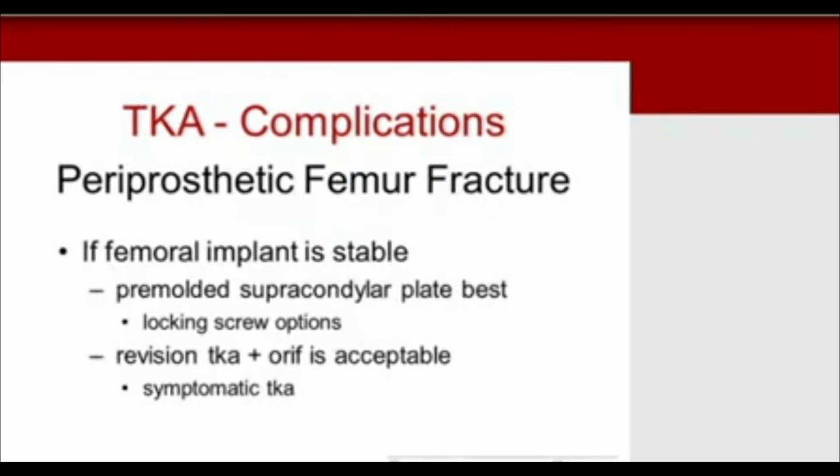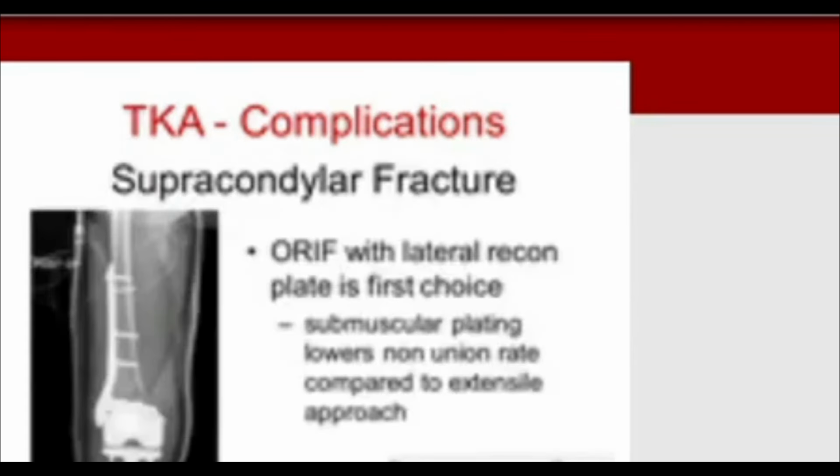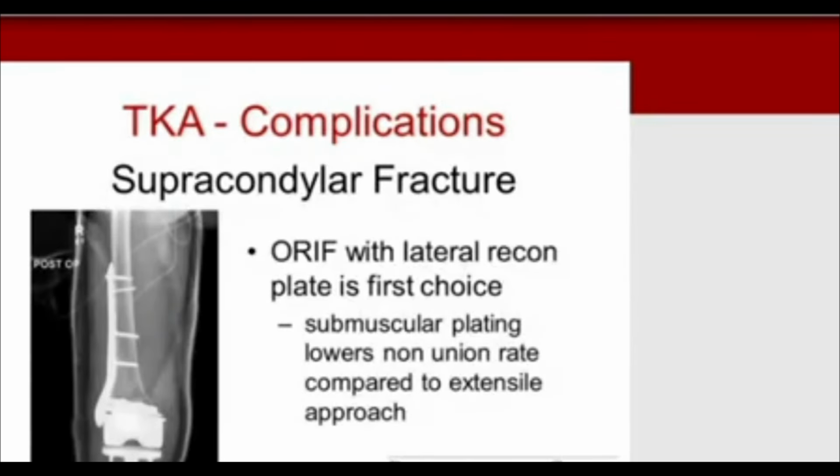If the femoral implant is stable, the answer is a pre-molded supracondylar plate, which is the best choice, using locking screws as an option. Always a possibility that's acceptable is a revision knee if you have a symptomatic total knee, such as the case with osteolysis or some issues of kinematic conflict. But they're not going to ask that part. That's too controversial. What they'll ask you is straightforward scenarios such as this.